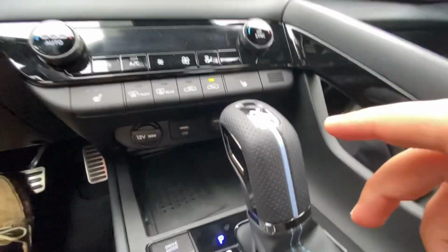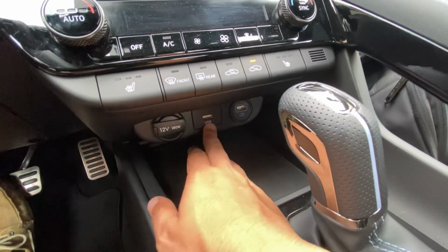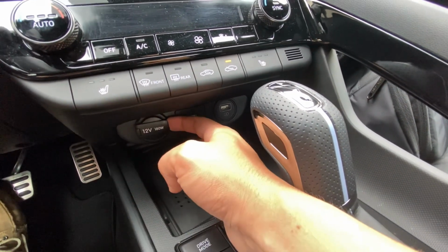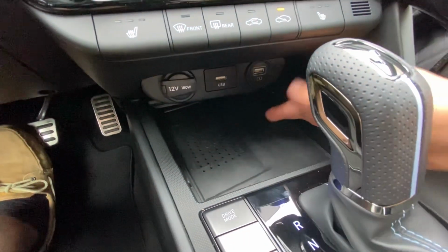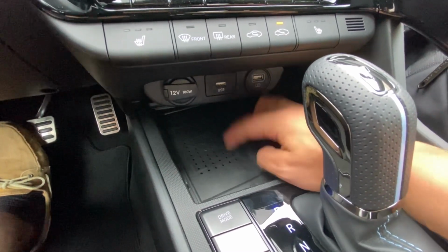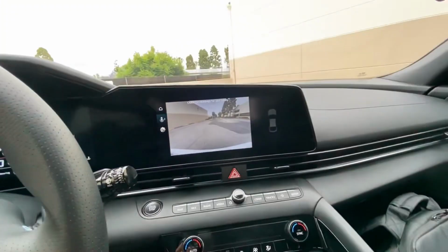You don't have to complain about that. But this has USB A, not USB-C ports. One for data and then one for charging. And it is wired Apple CarPlay. Keep that in mind. 12 volts over here. Ventilated wireless charger, and then a cubby next to it. It's nice and textured, so you get good grip on it, but it also will not have your phone get too hot, which is nice. You have your park assist button right here, which gives you your camera.